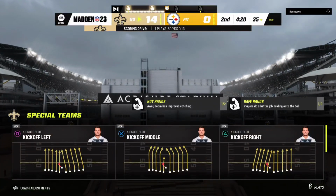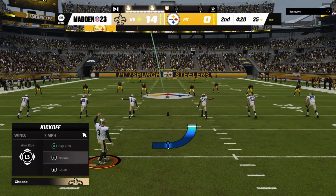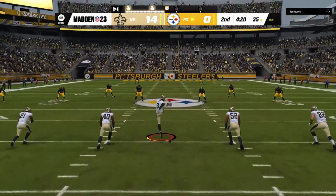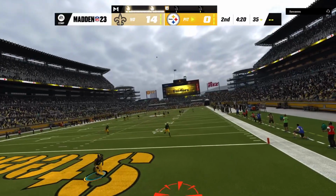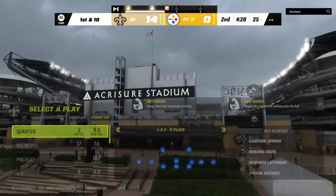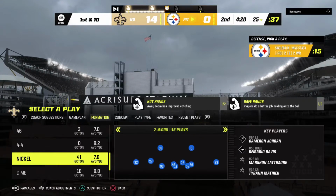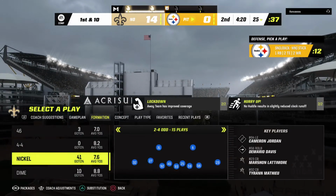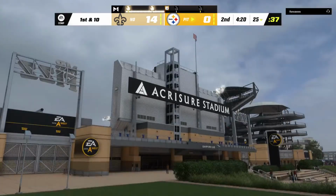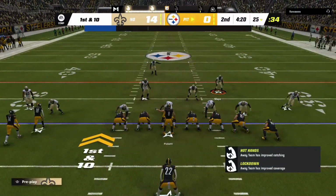Lutz with the extra point, and it's now 14-0. After the touchdown, Lutz to kick it off. And that one will bounce out of the back of the end zone, so we will start here at the 25. The Pittsburgh offense at the line to start their next drive.